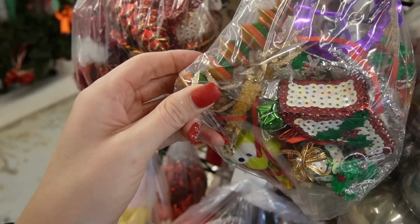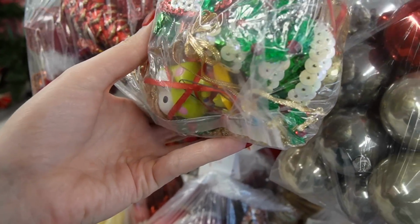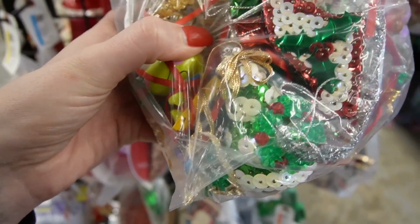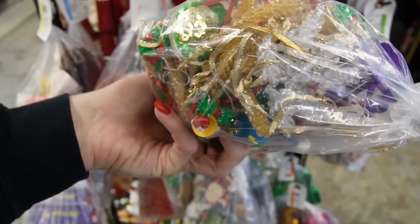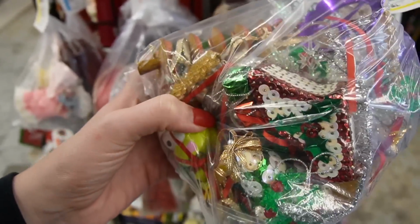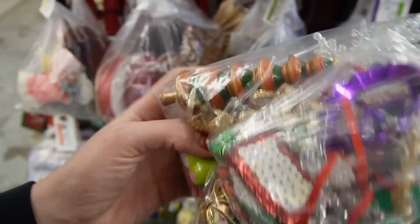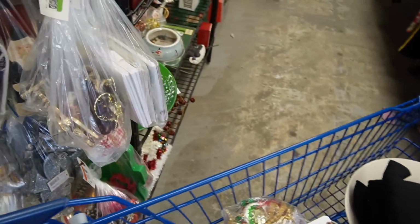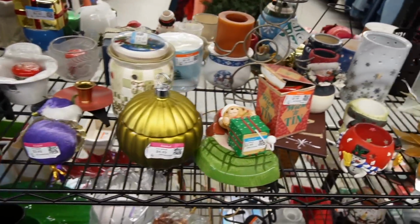That one there definitely looks interesting. Some beaded sequin ones. I think I'm going to buy this one as well. I really love those sequin ornaments. I think they're pretty cool. And then those beaded pieces, and then that tree has really got me, it's got me hooked. I think it's that tree that's influencing me to buy that whole bag. And it takes a lot for me to buy a whole bag. It's not usually an easy decision.